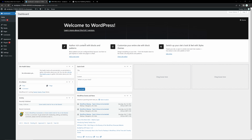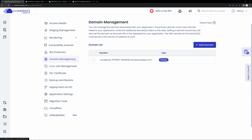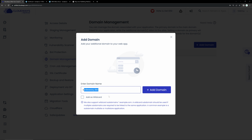Now that's all with the installation part of WordPress. You can see that we have successfully installed our WordPress website. So now we can change the domain if you want to. So let's change the domain. For that you can go to the application and here you can see domain management. Simply click on add domain. So for now we are going to use this domain of ours and let's click on add domain.